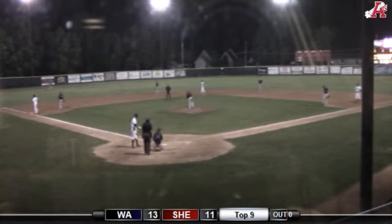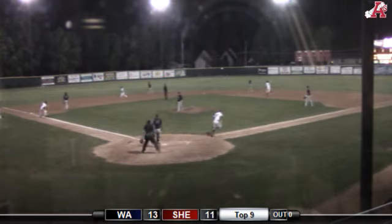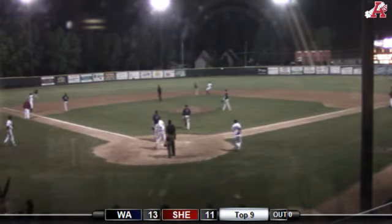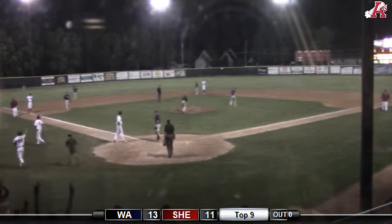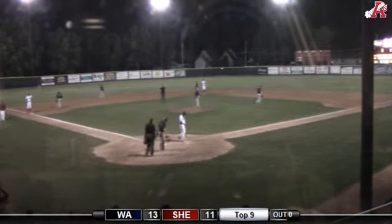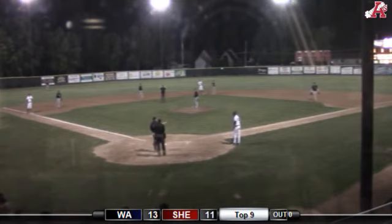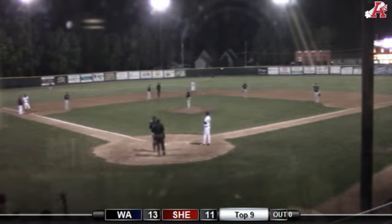Ball one. 5 in a row for Pryle. Swing, and that may be the ball game. It's off the wall. One run is in. Two runs are in, and the game will go on. A 2-run double for Cole Hiley, and the A's are still very much alive. It is a tied ball game.